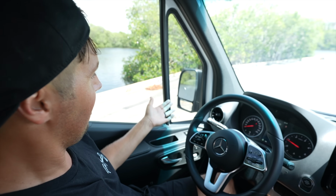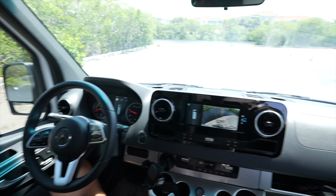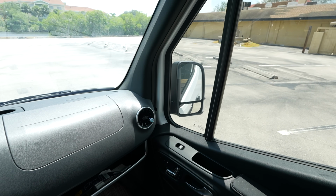And these mirrors, you can only see so much as well. So it would be nice to have that camera running all the time. I heard there's ways of hacking around it. Maybe I'll look into that, but they're kind of expensive, so we'll see if I need it first.